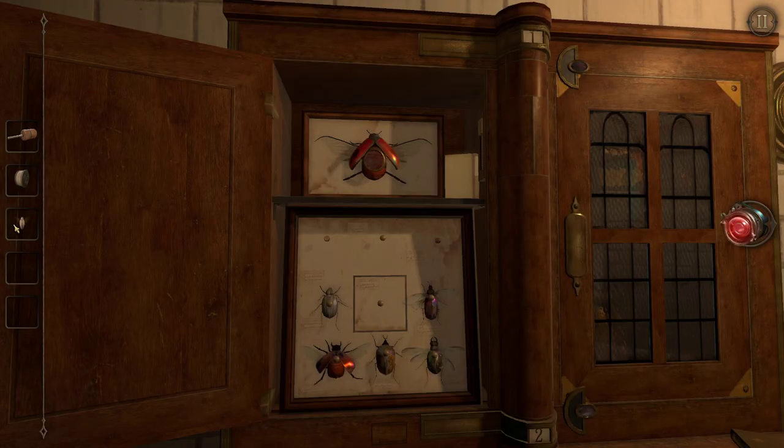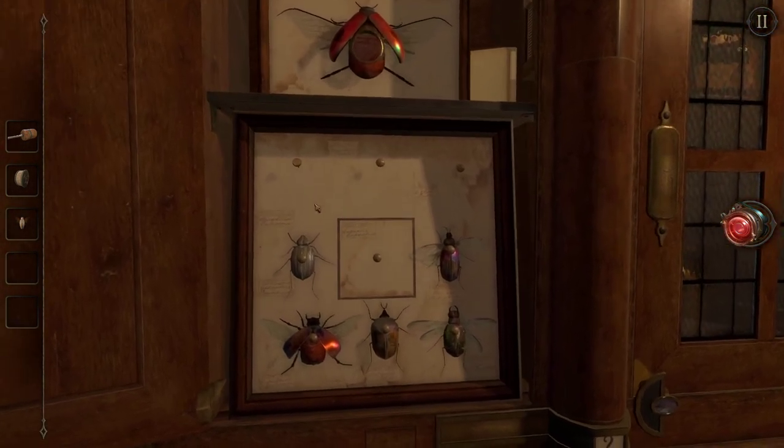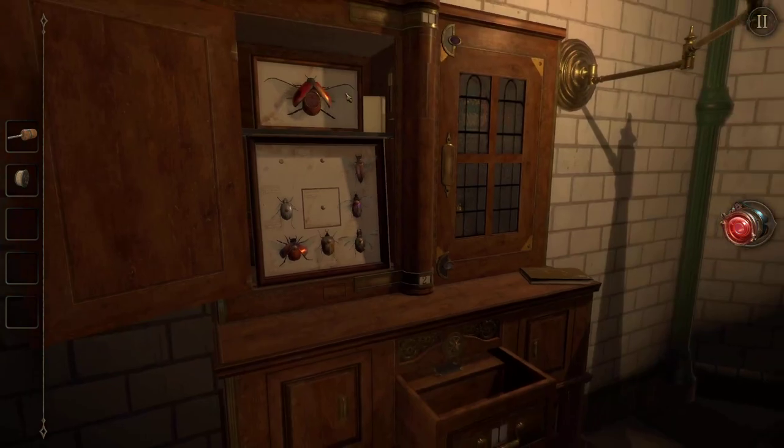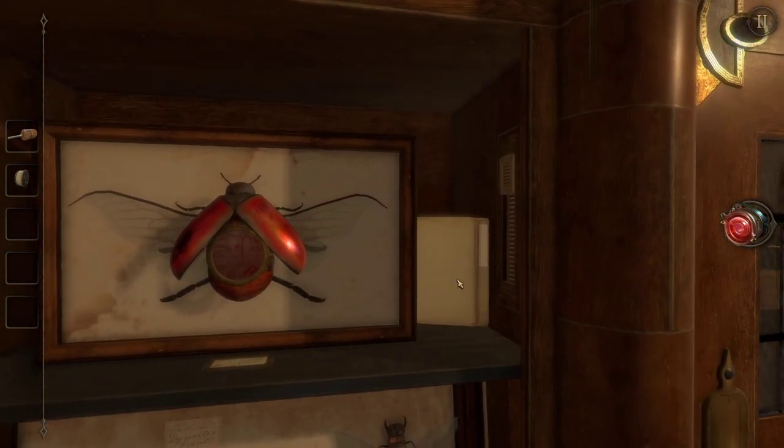Excuse me. An insect. Yeah. Oh, hang on. Maybe I was just too far out. Okay. I was thinking it would go there, but it's a letter.